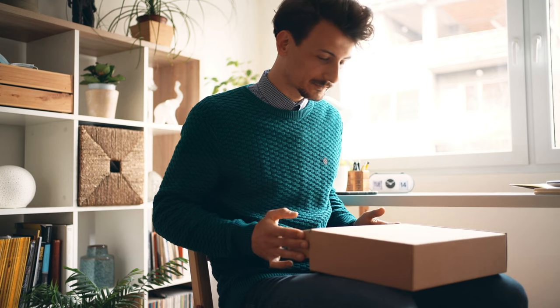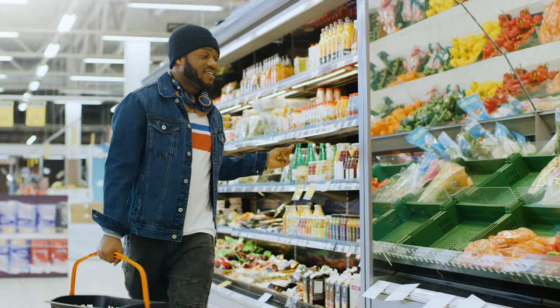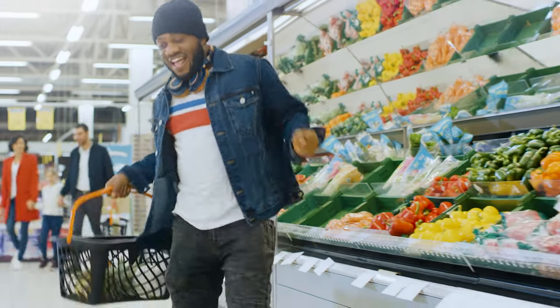After all, if you work in supply chain, sometimes it feels like there's 1,000 people to keep happy. In fact, there's only one person whose happiness matters, your customer.